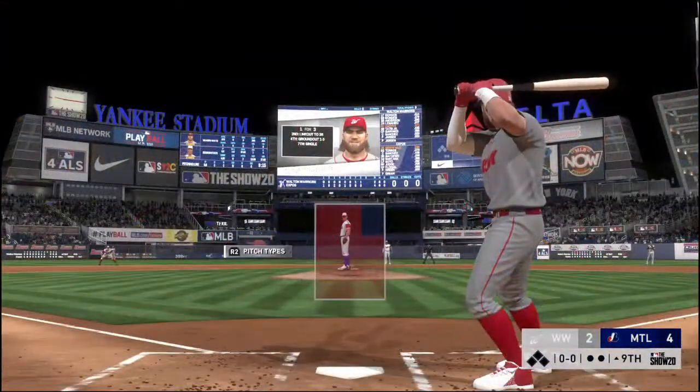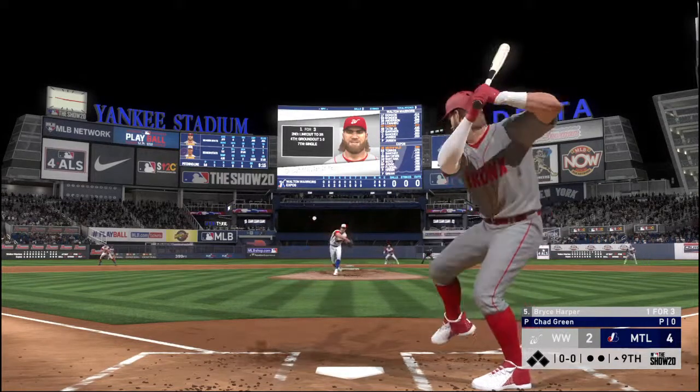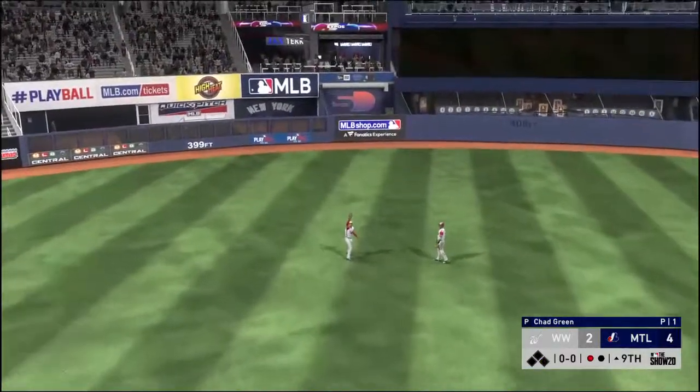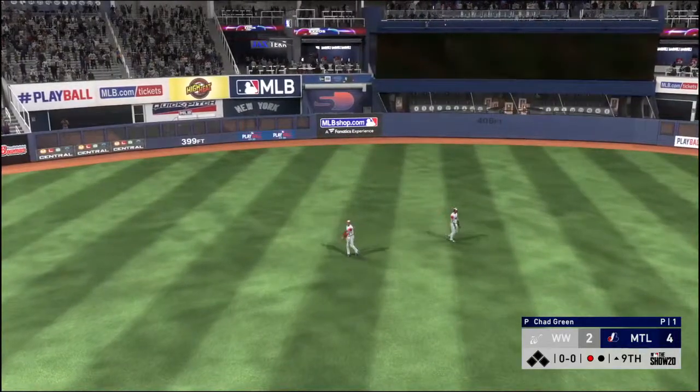All set to start the 9th in this one. Stepping in, Bryce Harper. He's working on a 1-for-3 thus far. Lifted in the air to straightaway center. Florial on the run. But the left fielder calls him off and makes the catch. And there's one away now.